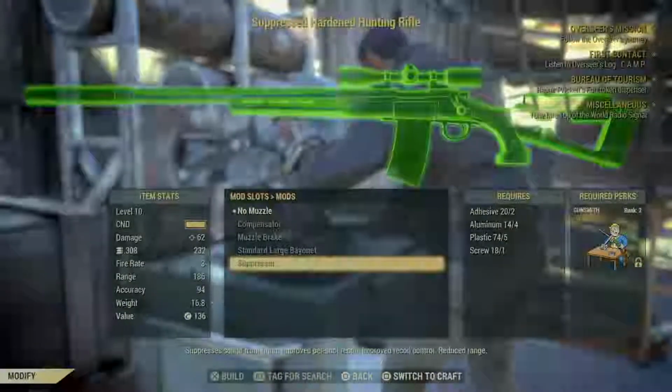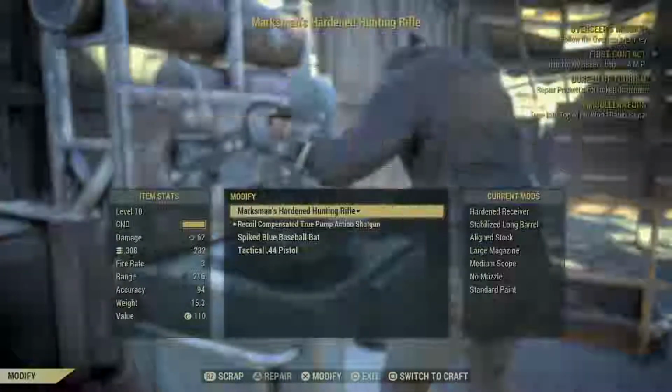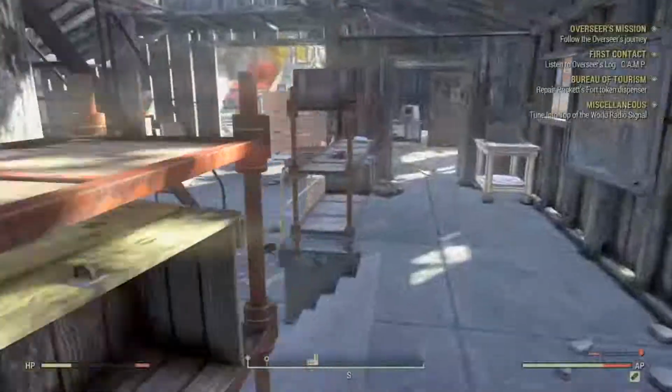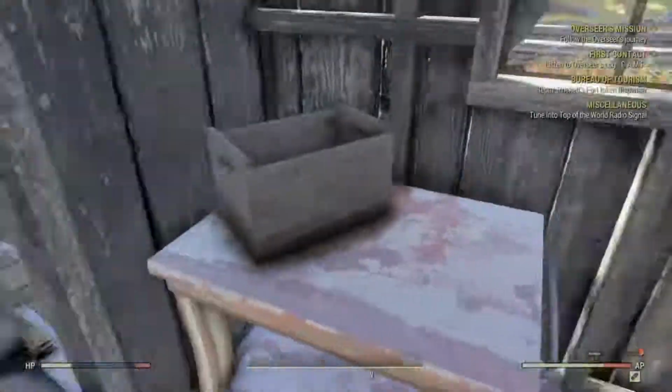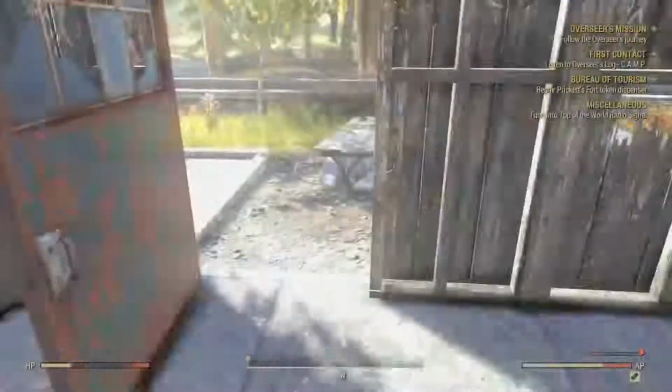Requires. Okay, aluminum. Oh, maybe I need more. Okay, whatever, I'll figure it out. So, sorry, I kind of got derailed by actually looking at that, because I'm getting to a point now where, like, that sniper rifle, I really like it, so I'm trying to pay attention to, apparently I need to drink something.